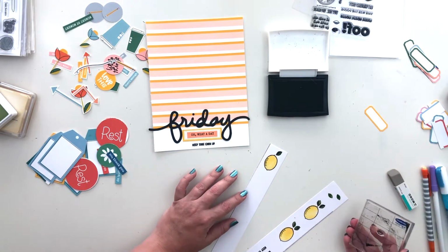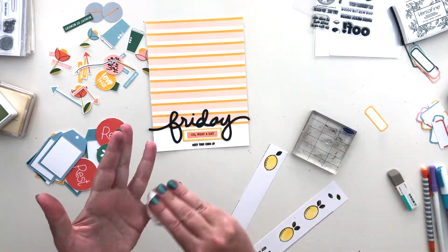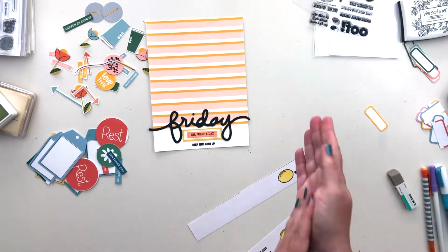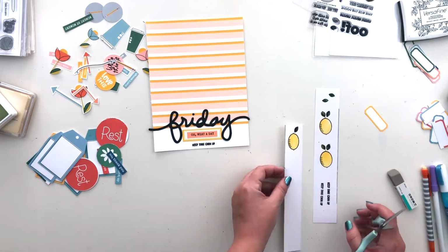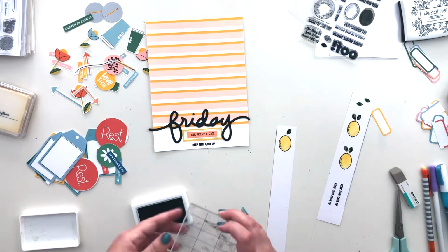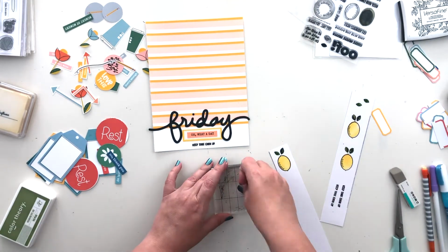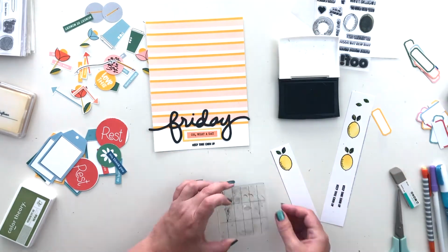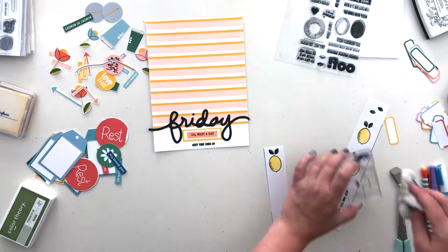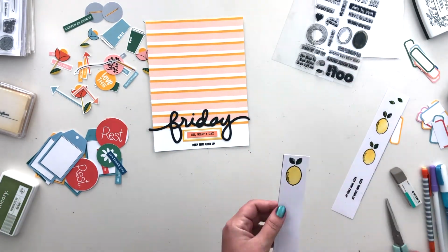I'm doing the same thing with the leaf outline in black. But then I decide, after I clean up my mess, because I am the messiest stamper on earth, and I'm about to cut it out by hand, that I really like the look of the two leaves on the ones that I had been testing. So I decided to go back and stamp a second leaf and a leaf outline, and then I'm just going to cut that out by hand. It was mostly off camera while I was cutting, so I just cut that out, and you'll see the finished cut out lemon here in just a second.